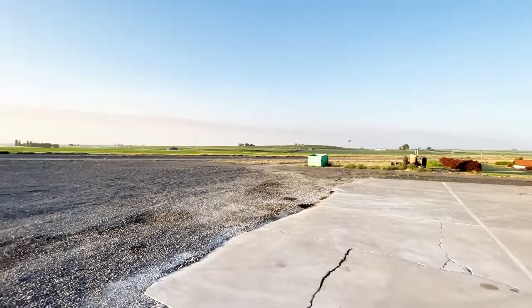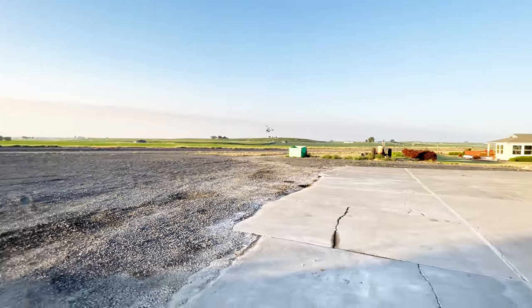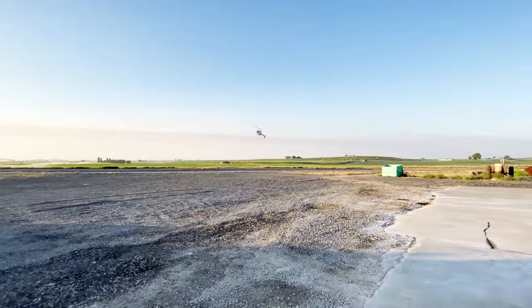All right, our first helicopter of the day is coming in right now. One of Ryan's pilots is coming in. He'll be landing right here. Look at him, hot dogging.